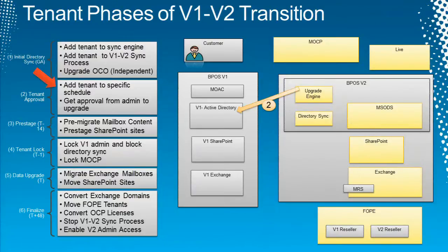And then the next important thing is we put you in the batch. We'll say, okay, this company should be in the November 5th batch. And then we trigger something in the Active Directory that says that, which then lights up the offer date to the administrator. The administrator then can approve or select another date for migration. Once they've accepted, that acknowledgement puts them in the batch, and they're ready to go.